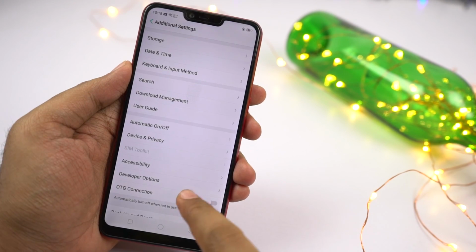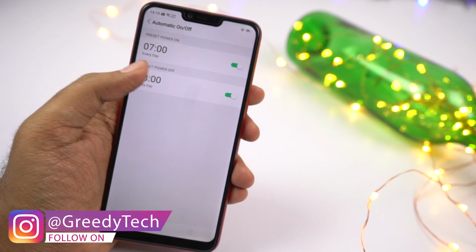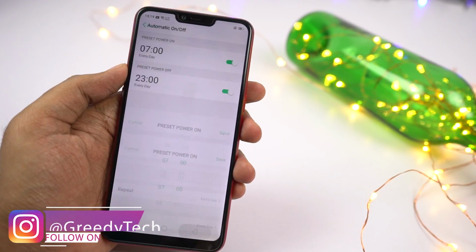Next we have automatic on and off. Now using this feature, we can schedule our phones to turn on and turn off automatically at a specific time. As always, I never really had any use for this feature, but if you do, just let me know by commenting below this video. Next we have Oppo Share.